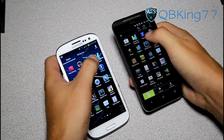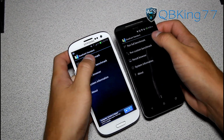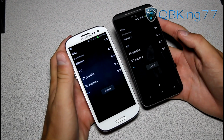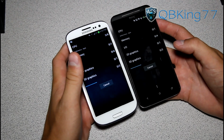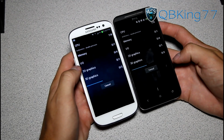Alright, so let's go ahead and jump into Quadrant Standard, open them up on both devices, and we will run a full benchmark on both of them. Run them at the same time so we can see how speed looks on both of them, how basically the 3D graphics will look on the various tests and such. I know Quadrant's probably the most popular benchmark that people run on their devices, so it will be interesting to see.